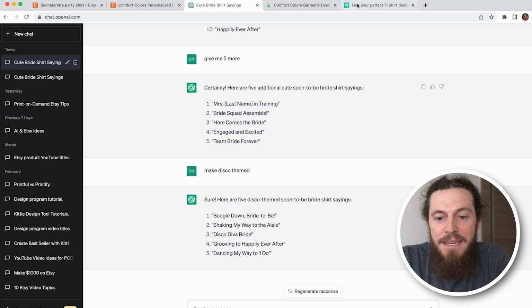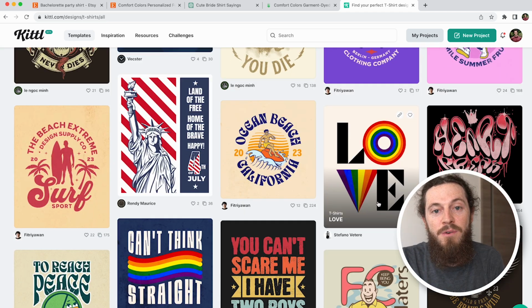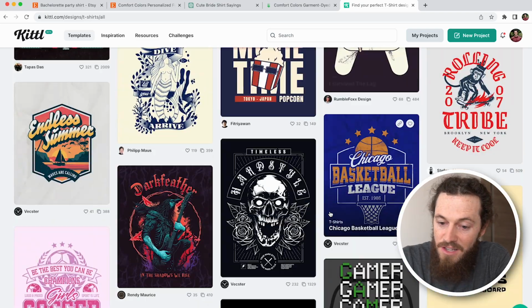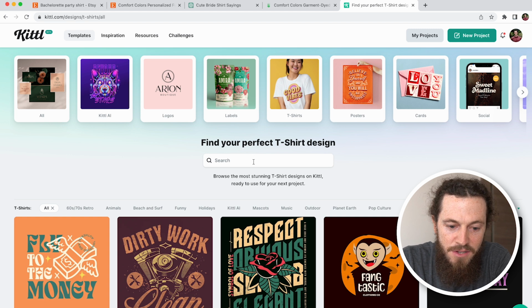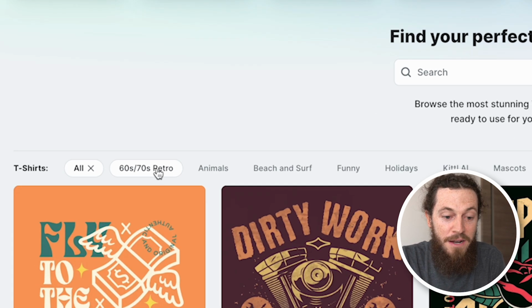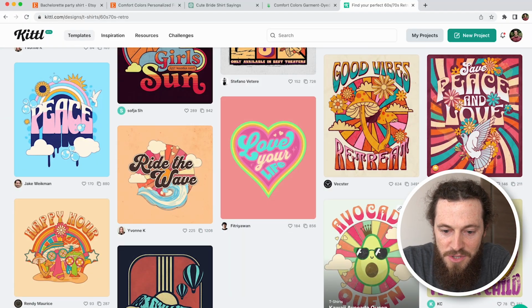Now we are ready to begin the designing process, and we will use Kittl's templates, which will allow us to create more high quality and professional designs. And you see there's a lot of different options to choose from here. You can search specific templates, you can search specific categories. So for example, if you're looking for a more retro themed template, we'll select this one here and look at all of the different options that you can choose from.